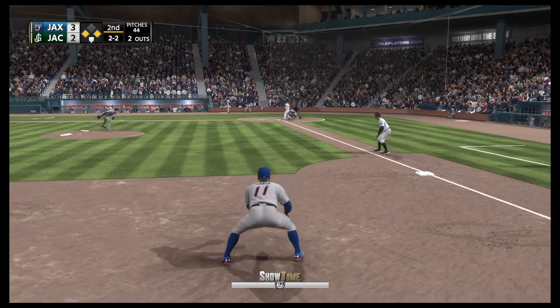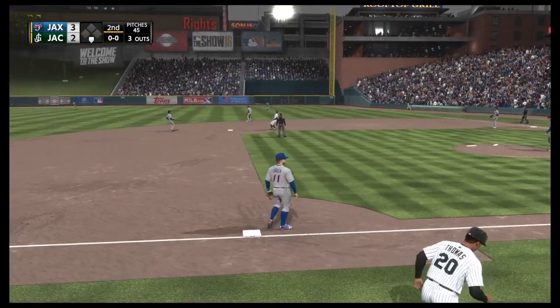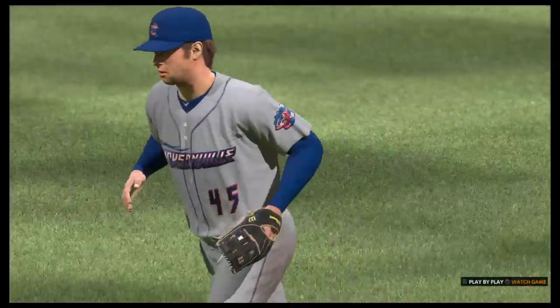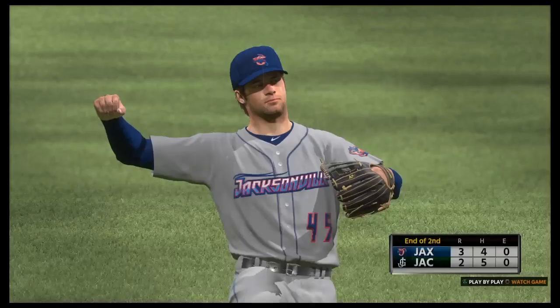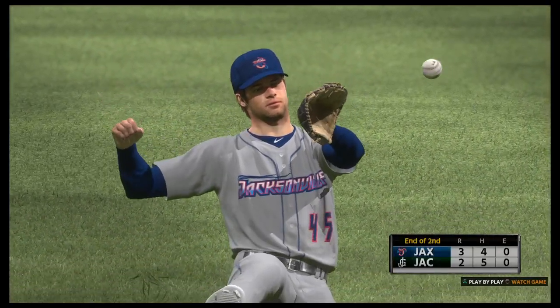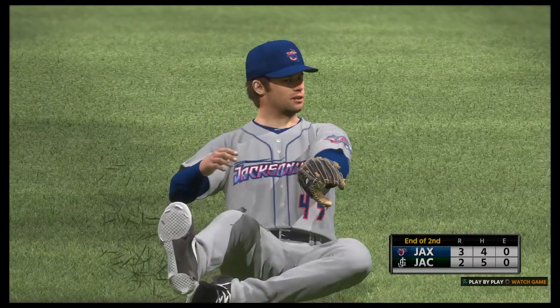The 2-2. Takes this the other way to right. Into the slide, and he comes up with a great catch to end the inning. And he's got one grateful pitcher after this one. A beautiful sliding catch for the third out. Thursday Night Baseball rolls on. We'll have more after this.